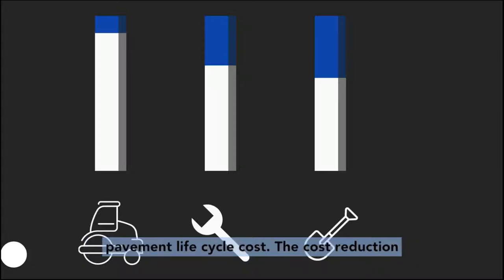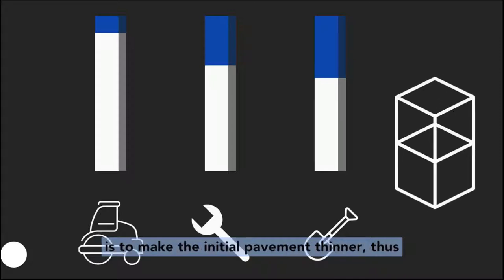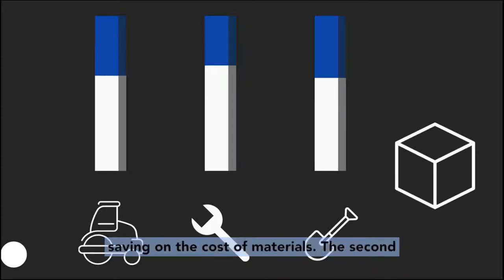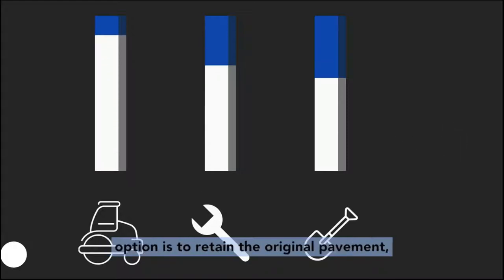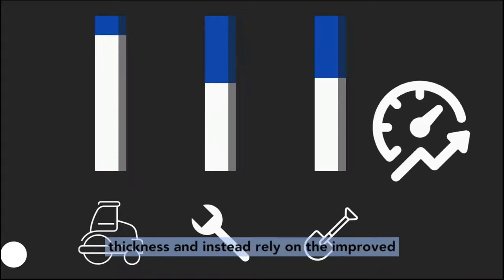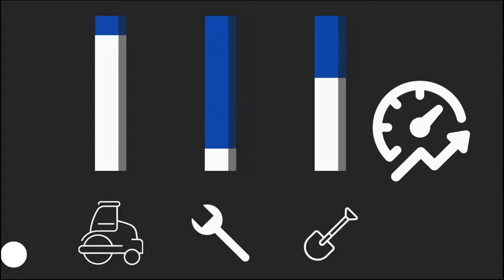The HiMA technology has been shown to reduce the pavement life cycle cost. The cost reduction may be achieved in two ways. The first option is to make the initial pavement thinner, thus saving on the cost of materials. The second option is to retain the original pavement thickness and instead rely on the improved performance to extend the pavement life cycle.